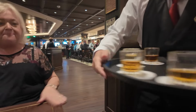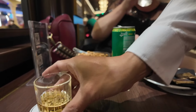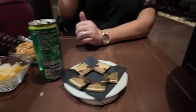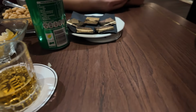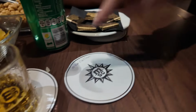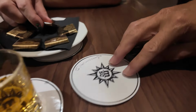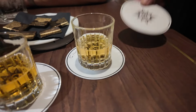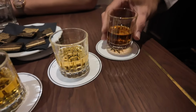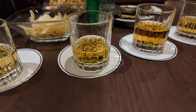Thank you. So, the first one is Nikka, Japanese whiskey. Second one, Chivas Regal, Scotch. This is the Macallan. And Glenmorangie. Single malt, lovely. This is Woodford. Oh, I've not heard that one. Okay. Lovely. You want water? Yeah, we'd like some water. Yeah, thank you.